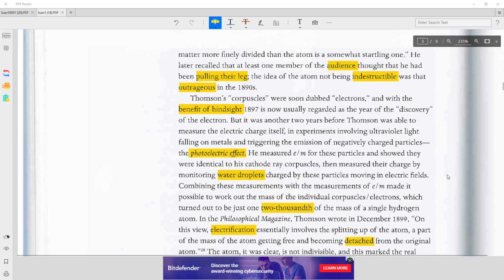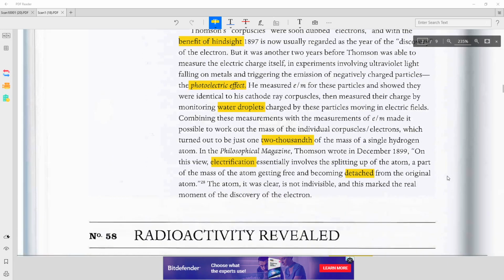Thomson's corpuscles were soon dubbed electrons, and with the benefit of hindsight, 1897 is now usually regarded as the year of the discovery of the electron. But it was another 2 years before Thomson was able to measure the electric charge itself. In experiments involving ultraviolet light falling on metals and triggering the emission of negatively charged particles, the photoelectric effect, he measured E/m for these particles and showed they were identical to his cathode ray corpuscles, then measured their charge by monitoring water droplets charged by these particles moving in electric fields.